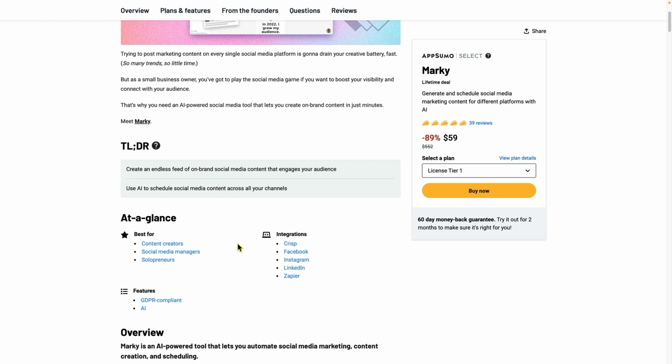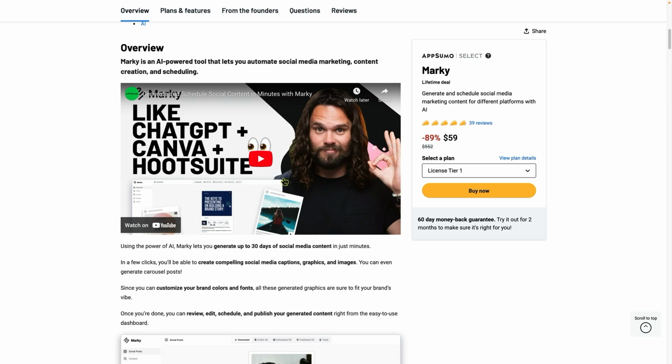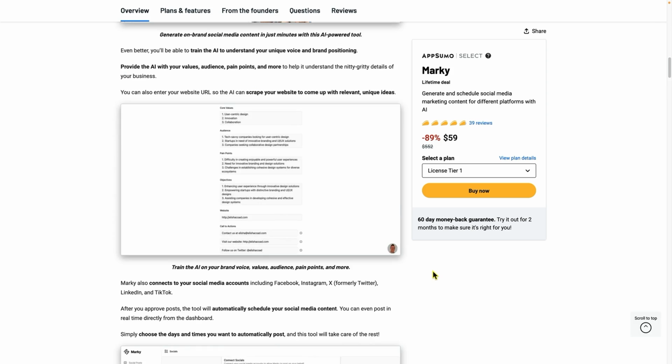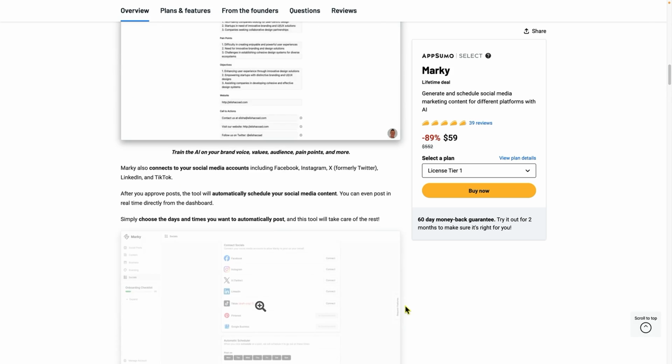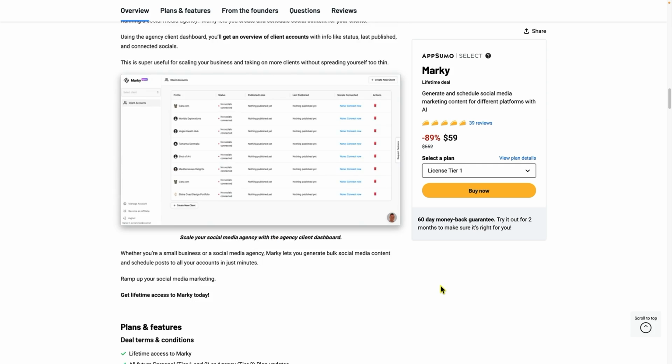Right off the bat, I can tell you that Marky supports agencies. If you are an agency and you want to use this tool to manage client accounts, then this could be the tool you're looking for because it allows you to manage like 50 accounts or something like that, which is crazy. So this is great for solopreneurs or social media marketing agencies and so forth. Of course, there's a nice video we can go look at. I just like to scroll through. They use AI to basically go and check out your website and create the content for it, right?